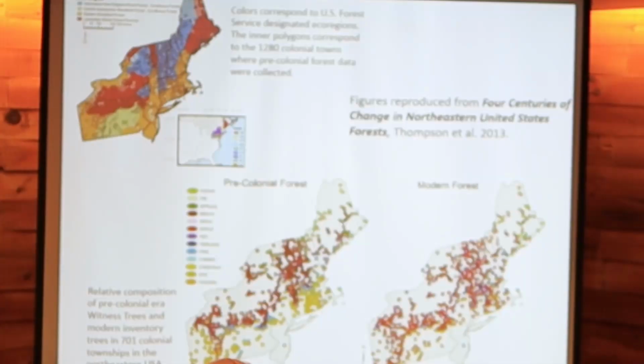And they went through, I think it was 701 colonial townships across New England, and basically just said, oh, this guy said he had a chestnut. This person said he had a maple, and then aggregated all that data to basically understand what the forest cover would have looked like at the first time Europeans laid it out.